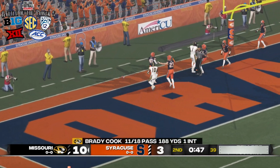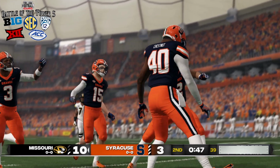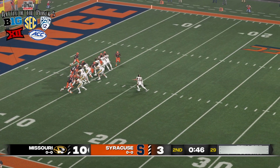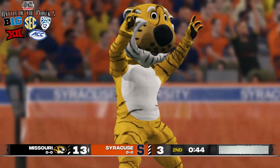Just throws this one away. This one should be makeable. Missouri is hoping to make this a 2-score game. He gets it up, and it's through the uprights.